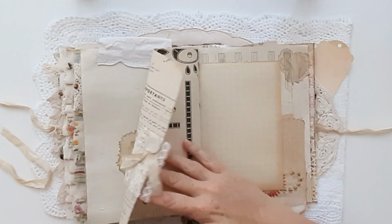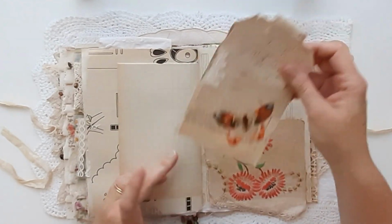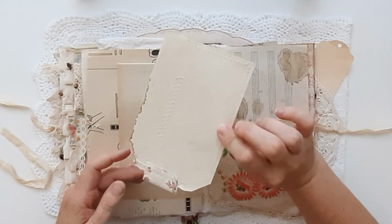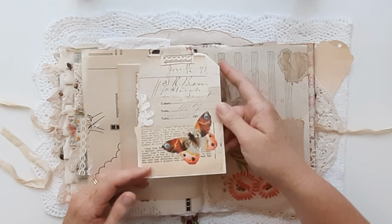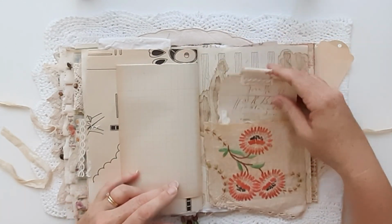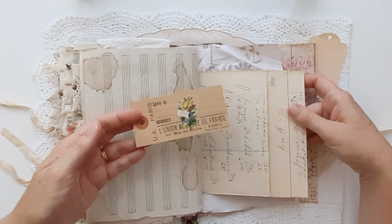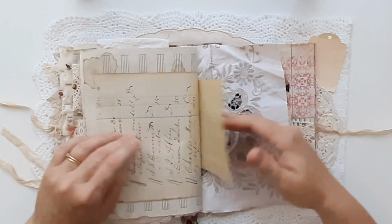Mother of Pearl cluster, and another doily snippet pocket. That's a collage tag, probably my second favorite collage tag. I just love that jeweled lace, and that butterfly goes really nicely with that pocket. Of course, you can definitely change the tags around in the journals. That's the luggage tag with the Victorian scrap tucked in there.